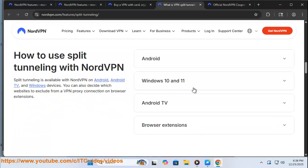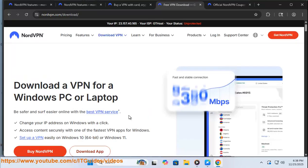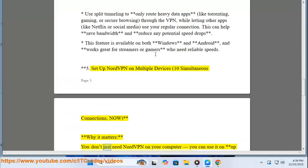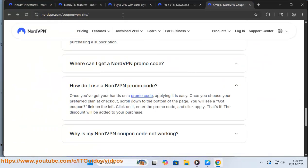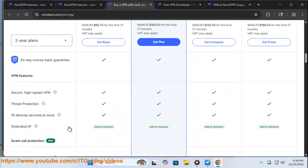5. Set up NordVPN on multiple devices, 10 simultaneous connections. Now, why it matters: you don't just need NordVPN on your computer, you can use it on up to 10 devices at once: phones, tablets, laptops, etc. This makes it a great family-friendly solution and allows you to protect all your devices with one subscription.